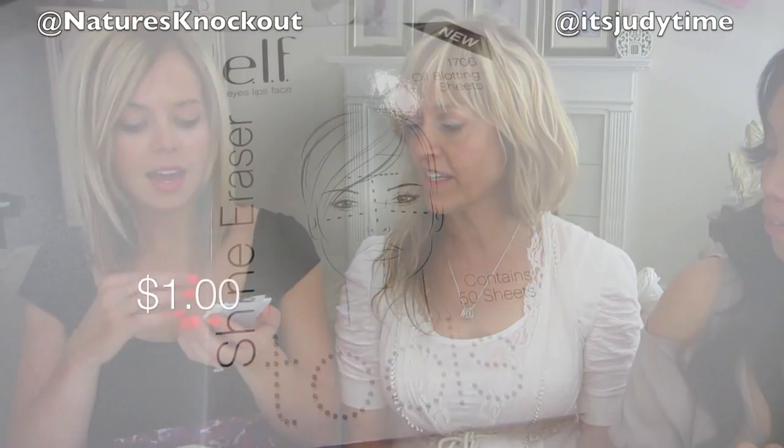Next thing that I got was just these e.l.f. blotting tissues, shine erasers. They're $1. Can't go wrong. These are great. How many are in this? Fifty sheets. And with pictures, if you're getting pictures taken or something.